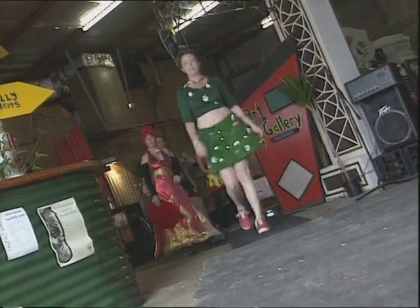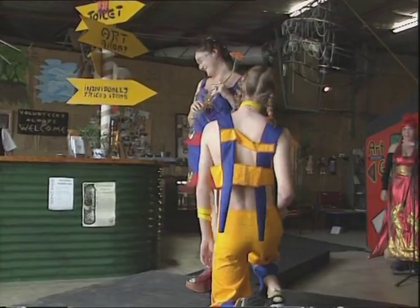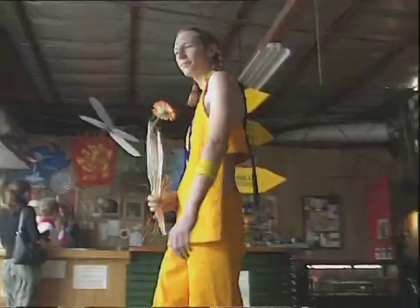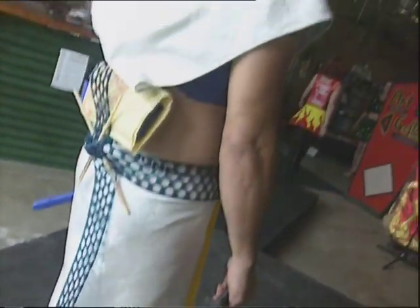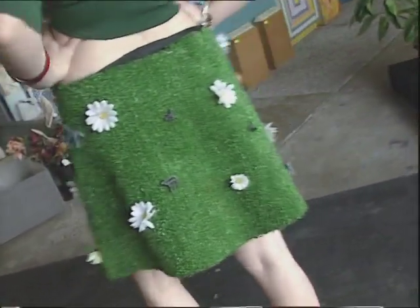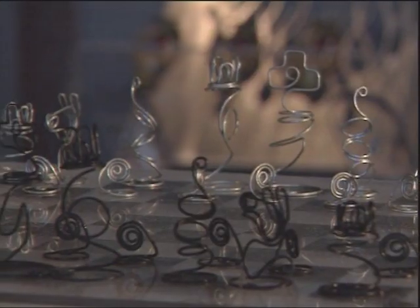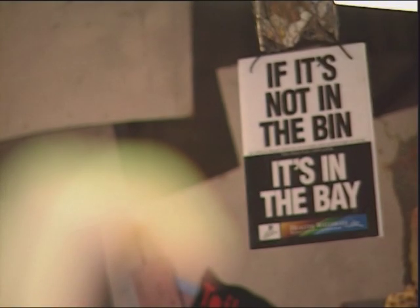Or try rubbish as fashion, as designer Miss Wendy did to celebrate the co-op's first birthday. Or rubbish as art. Furniture, clocks and sculptures customers made from their purchases are also on show. But underlying the creativity, a serious message about the underbelly of our consumer society.